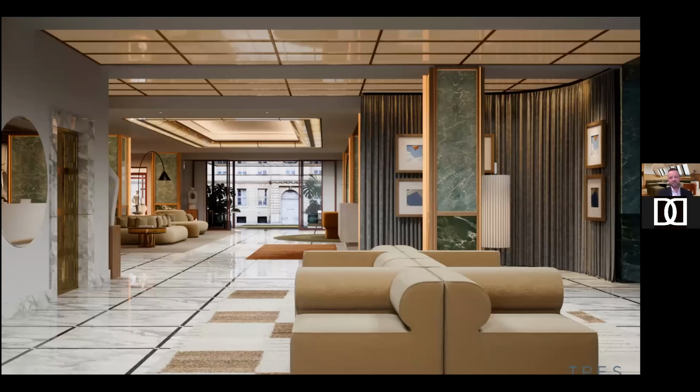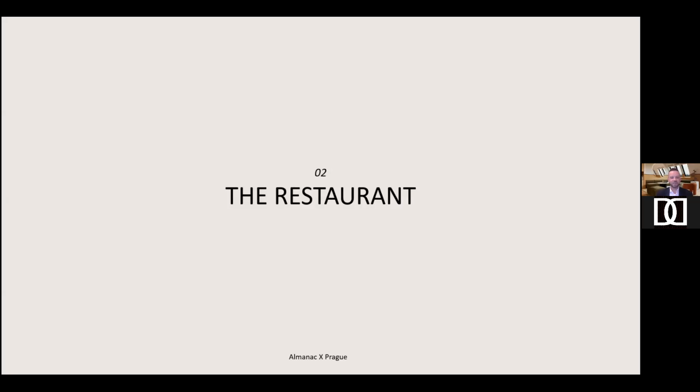And once again, this is the view from our restaurant. Everything, speaking of the marble, etc., original from the 30s.